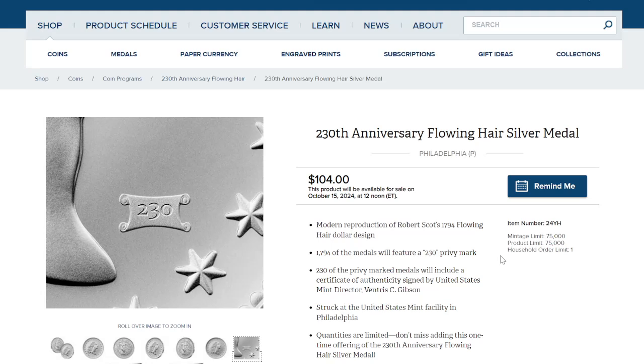But 230 of those privy mark medals will include a certificate of authenticity signed by United States Mint Director Ventris C. Gibson. That certainly raises the pedigree, at least from what most collectors would think. To take something like that and have a signed privy marked piece will most undoubtedly increase your profitability if you were to resell them. And that is something that's different.